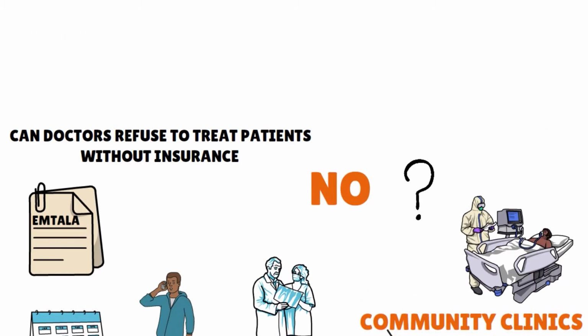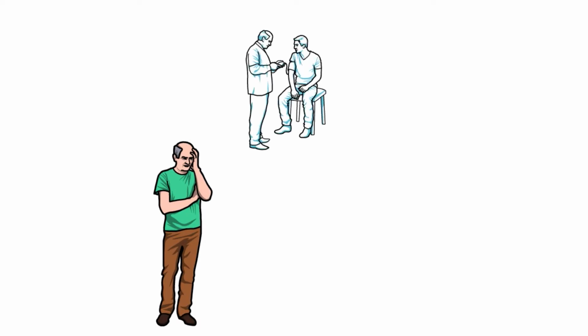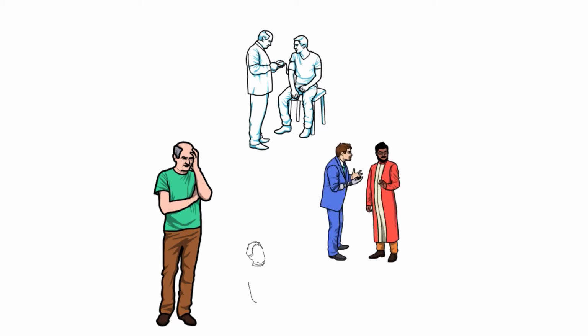Having said that, if your condition is not an emergency and you are seeking treatment from a private doctor, very important here, private doctor, that doctor has the right to refuse treatment if you are unable to pay for the services. Let me repeat that. If your condition is not an emergency and you are seeking treatment from a private doctor, the doctor has the right to refuse treatment if you cannot pay for the services.